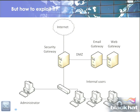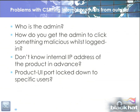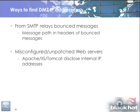I thought, well, how can I find a solution to this? I don't know who the admin is. I need to trick them into clicking on a link. I don't know the internal IP address of the product in advance, and maybe that non-standard port is locked down so that only specific users can access it. So those are the problems I need to overcome.